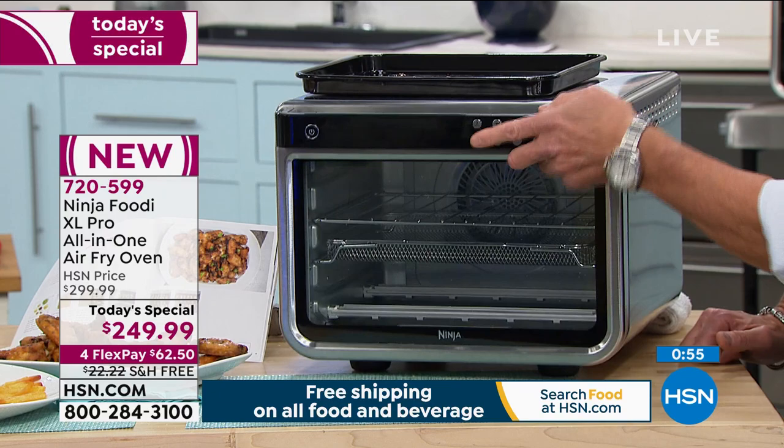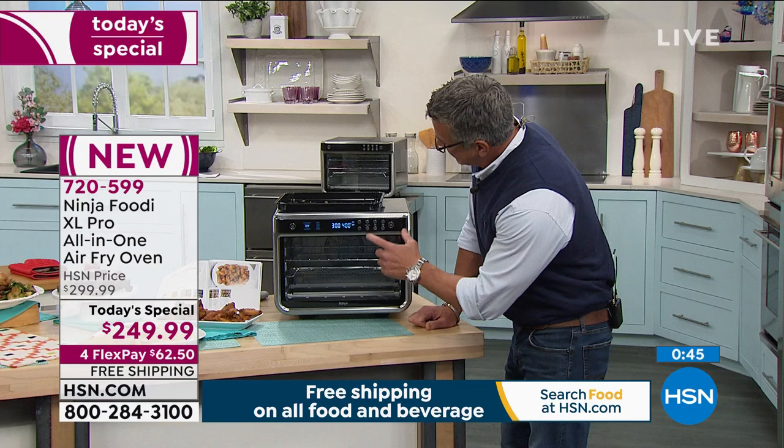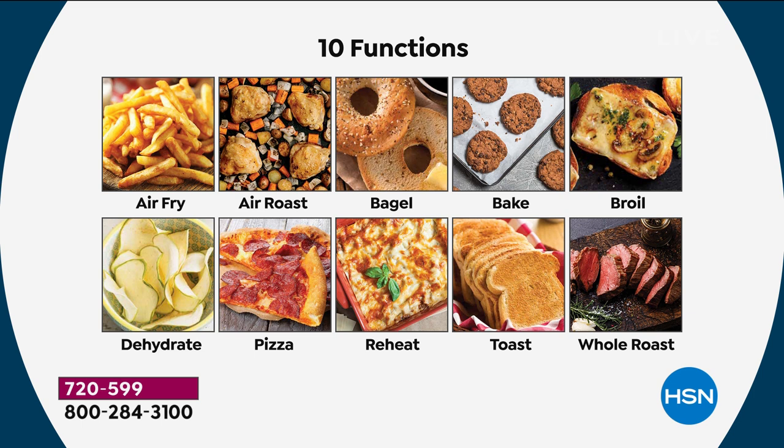You have more cooking space inside. I love the fact that, look at how beautiful the digital display is, and that I can scroll through anything I want to do. So if I want to air roast, do a whole roast, air fry, bake, dehydrate, broil, toast, there's a bagel setting. I don't even have to worry about it. If your kids want a bagel, you put the bagels in and hit bagel, right? You don't have to turn the thing on and set the temperature. Automatic settings make it so easy.